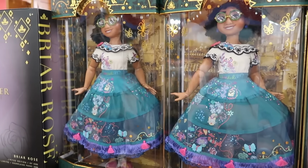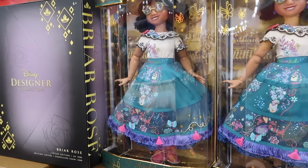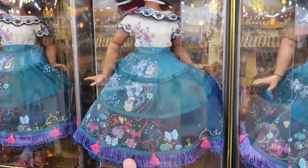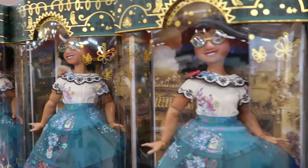And if you're looking for some really nice limited edition dolls, they have the Mirabelle one from Encanto. These are limited to 6,650 pieces, but a really fancy doll set. Very nice for the holiday season. It says it's magical on the bottom side of the dress. These are only $100 a piece.